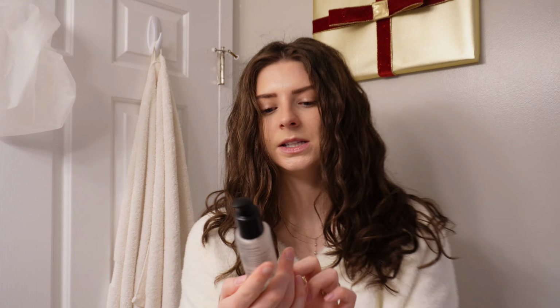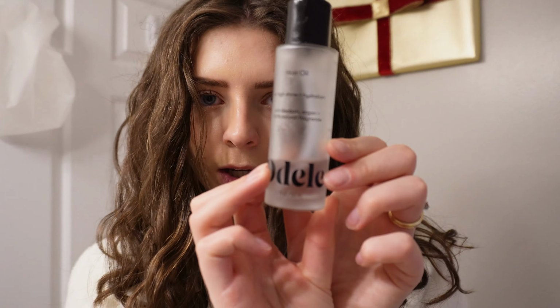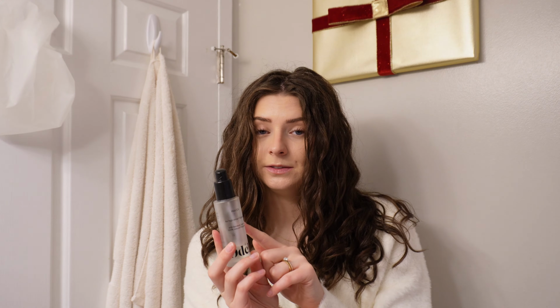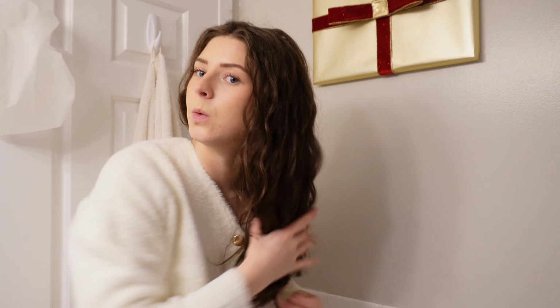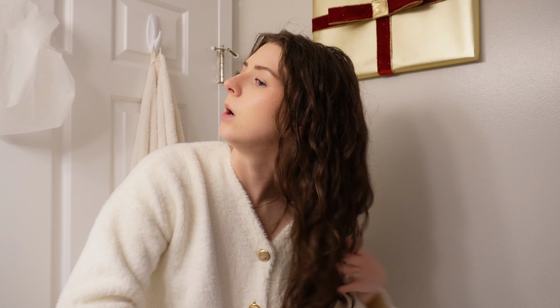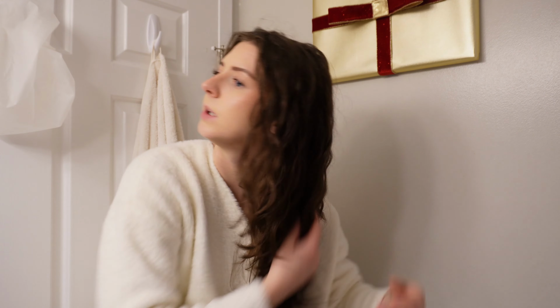The last thing I'm going to use is this hair oil, also by Odell. If you're not acne prone, then I would highly recommend the Verb Ghost Oil, I think is what it's called. That has pore clogging ingredients in it, so I'm gonna use this one. I think I'm just gonna do one little tiny pump and a half. I'm going to kind of work it into the bottom of my hair first because that's where I need the most help.